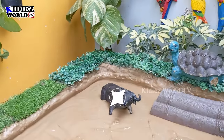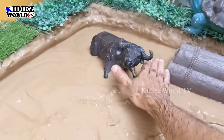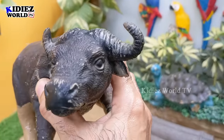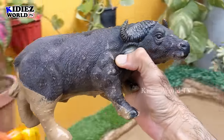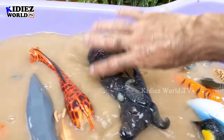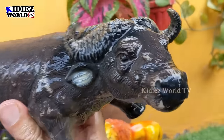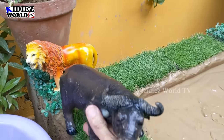Now we have a bison and we have an elephant. So let's go for this bison. Another very big, big jungle animal. Wow. Just look at this bison. He has two horns and is very, very dangerous. Let's make him clean. Here we go. Bison. A very big jungle animal.